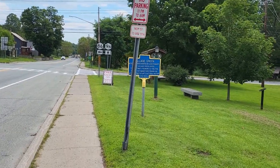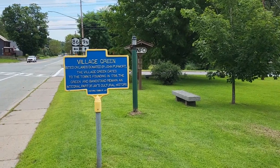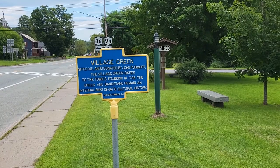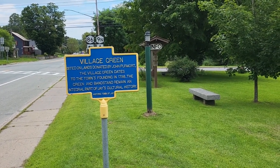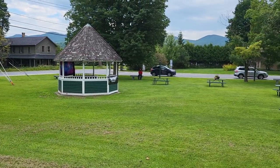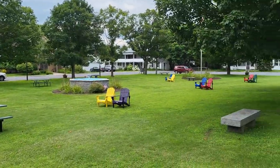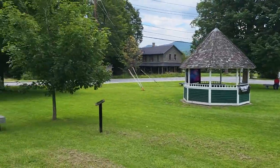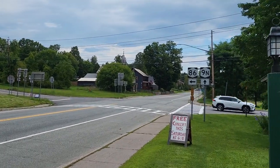In any case, we have a sign here, and it says Village Green, sited on lands donated by John Permont. The Village Green dates to the town's founding in 1798. The green and bandstand remain an integral part of Jay's cultural history. And there you see the bandstand that undoubtedly will be used for Jay Days. It's a nice little village, a nice little town. You can see they have free concerts. Another church over there in the background.